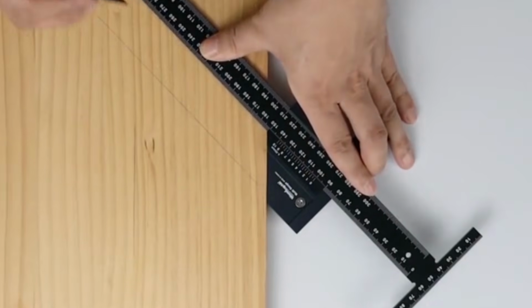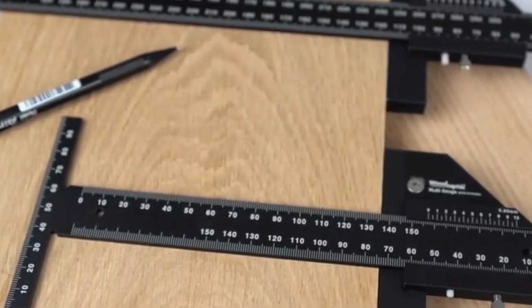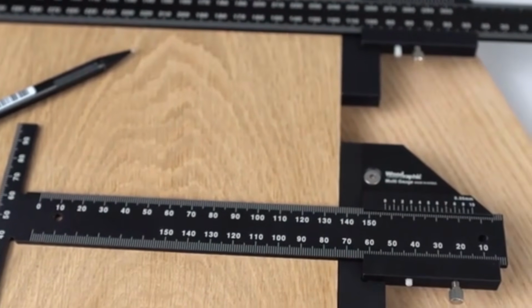The solid build feels dependable in hand, making it suitable for regular use. For makers who care about clean results, these calipers turn precision into a habit rather than a struggle.